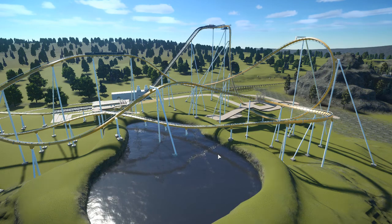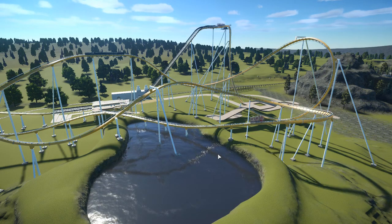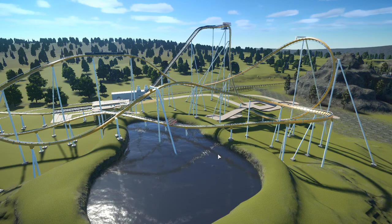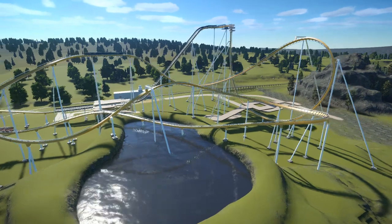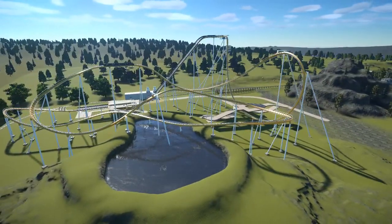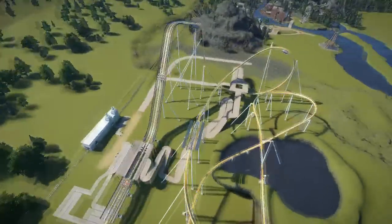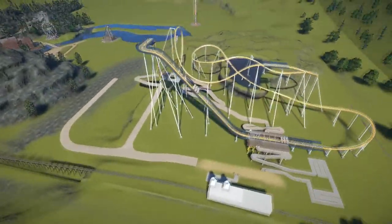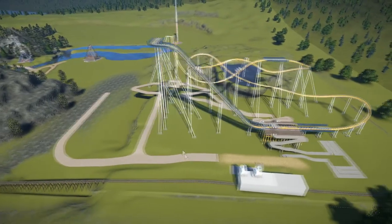It's very much a work in progress. I've never built one of these personally, so all of my reference videos are from YouTubers and just other people's general experience with them. And so this probably is going to change a lot. I know I need to redo this zero-G roll like crazy because this just looks bad, but yeah, there's your insight into the future of Coal Creek, and as always, I welcome any suggestions, theme suggestions.